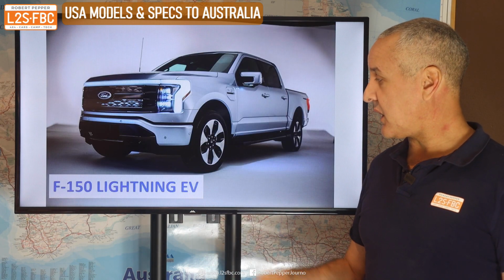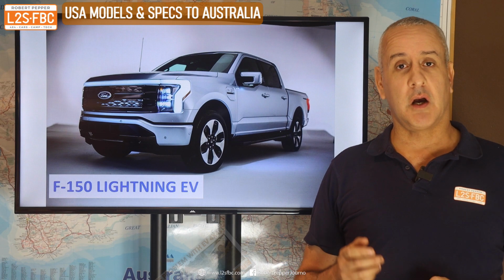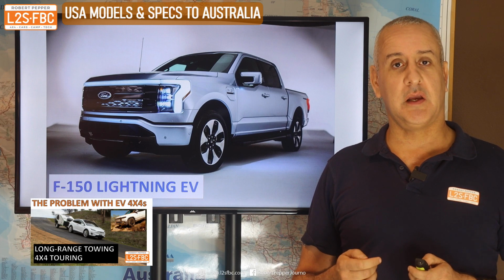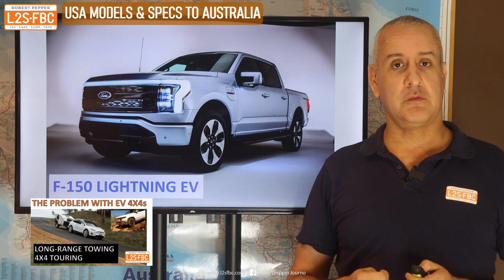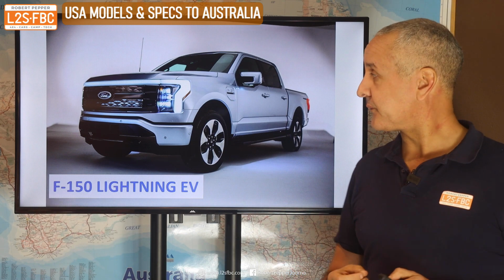And of course there's the F-150 Lightning electric vehicle, which is being developed. I do have another video on why electric vehicles, utes and four-wheel drives are not going to replace diesel four-wheel drives yet. I just don't think that they're ready. So have a watch of that if you're interested in an EV versus diesel comparison.